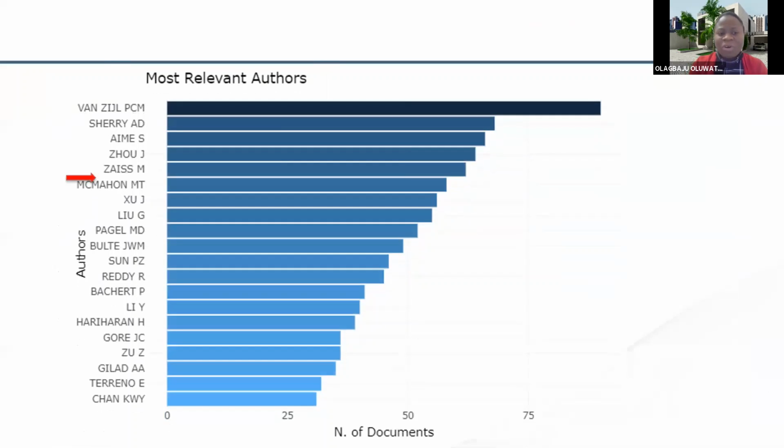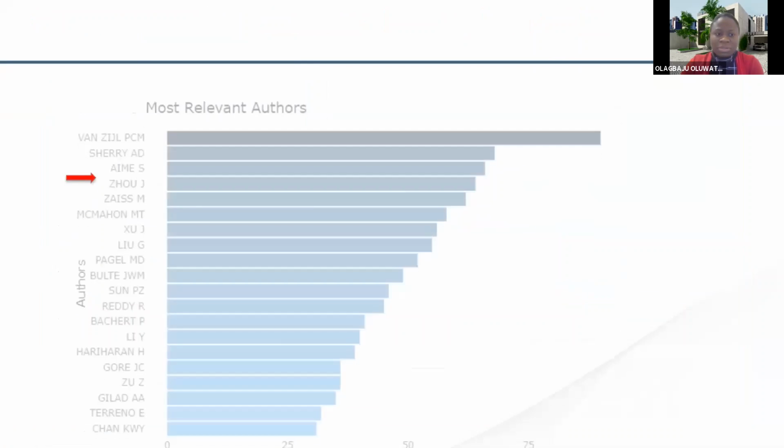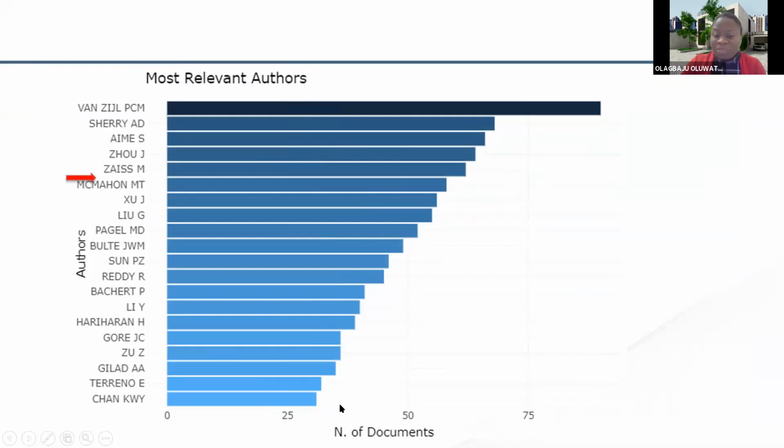Now, for those of us who might be thinking, is this really relevant to medical physics? This is the list of the most relevant authors in chemical exchange imaging all over the world. And this particular person is a medical physicist in Germany. You can see he is the fifth most relevant author in this field. That even raised my interest, so I started researching it, and I saw that this man is also relevant here. He's a medical physicist, and in all of his articles, he boldly writes it there.